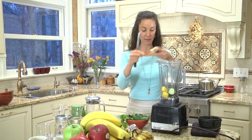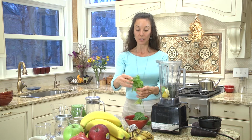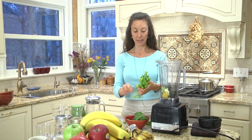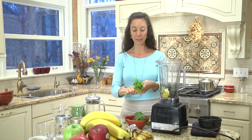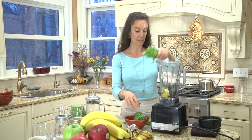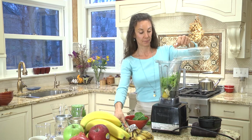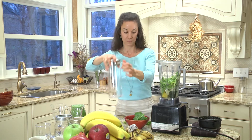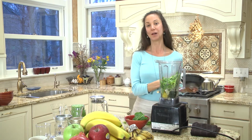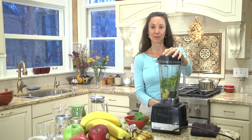Again, so you understand that idea. Then in here, we're going to put some cilantro. Cilantro is a wonderful detoxifying herb for you. Really terrific for helping your body detoxify, even from things like heavy metal poisoning. So we're going to go ahead and put that in there, and some water. This is really good after the holidays, after you've eaten too much of the wrong foods. You just want to give your body a little bit of rejuvenation. I love this cleansing smoothie.